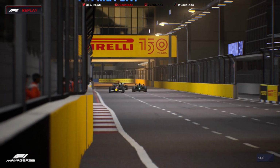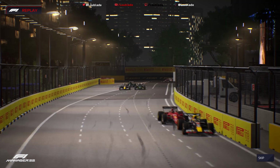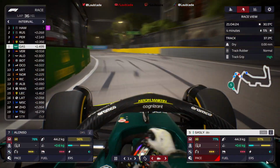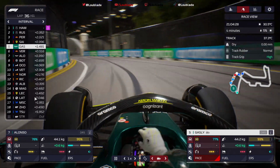Lap 36, Pierre Gasly has just overtaken the Red Bull. I cannot believe what we're watching. We've had the pace on that Red Bull all afternoon in terms of after the restart. I think we've been very, very good. And we've just managed to overtake Max Verstappen on track, fair and square. Pierre Gasly using that deploy.